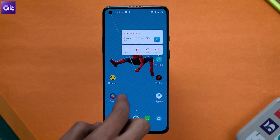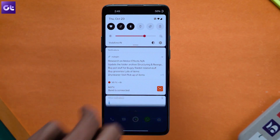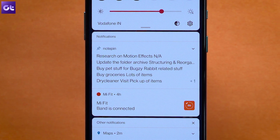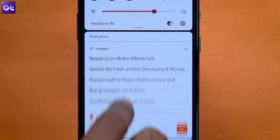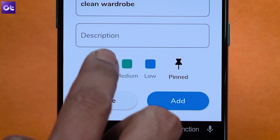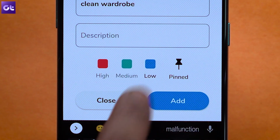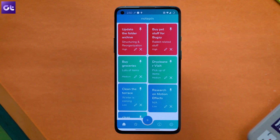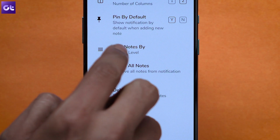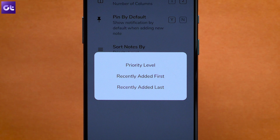Notepin basically pins your important notes into the notification bar. As such, each time you open the notification bar, you'll be reminded of the task or whatever you noted down. You can even customize your notes based on their priority, namely high, medium, or low, and each note will show the assigned priority next to it. Trust me, we all use notification bars more often than one might think, and this is a very handy way to keep reminded of your important tasks.